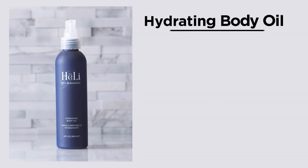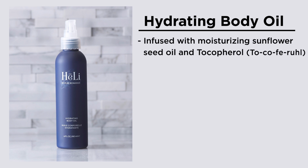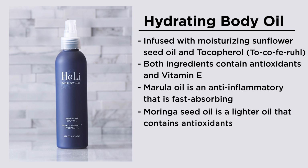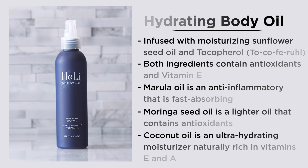HēLi Hydrating Body Oil, infused with moisturizing sunflower seed and tocopherol. Both ingredients contain antioxidant and vitamin E. Marula oil is an anti-inflammatory that is fast absorbing. Moringa seed oil is a lighter oil that contains antioxidants. Coconut oil is ultra hydrating and it's naturally rich in vitamin E and A.